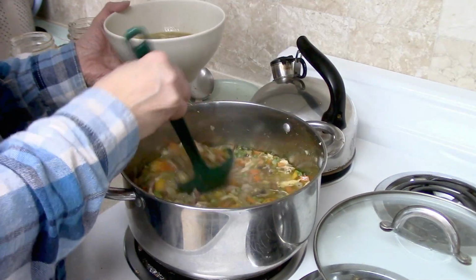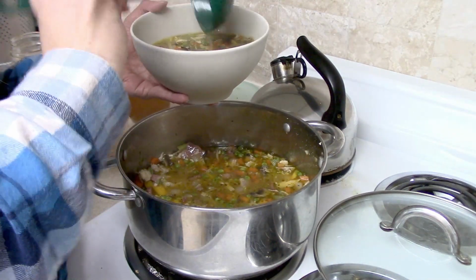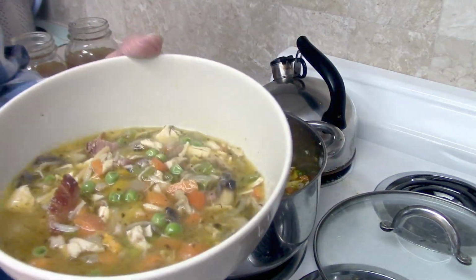And it was time at that point to dish it up. This was absolutely delicious, and we really enjoyed it.